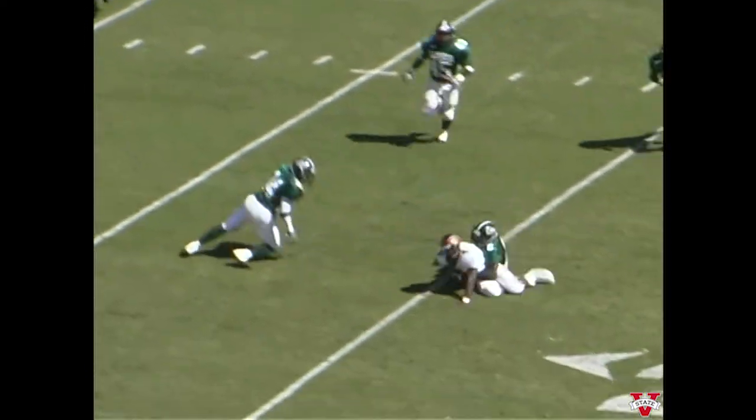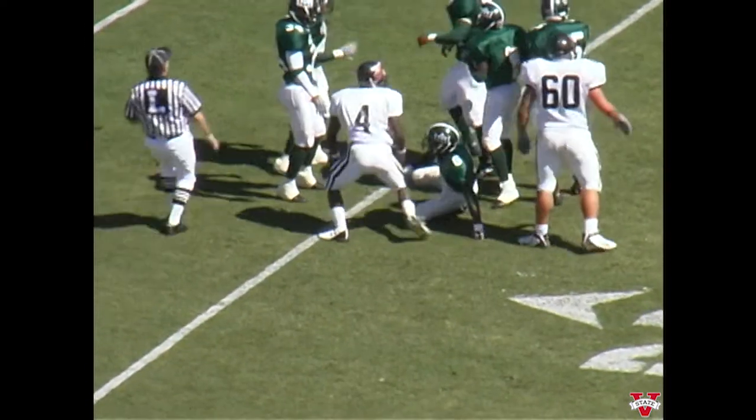Bonner wants to throw, looking out here in the flat. Got a man, catch is made by Reggie. He's going to be about a yard short of the first down.